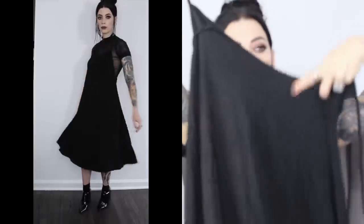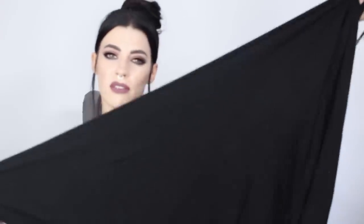So speaking of more layering dresses, I have been living in this Noctex dress. It's a really nice wash and wear jersey, kind of stretchy fabric. It's not hugging in any area. It just kind of drapes and it's so comfy. It has a really nice flow to it when you walk as well.